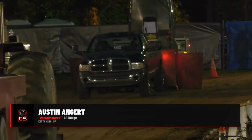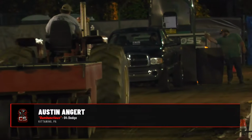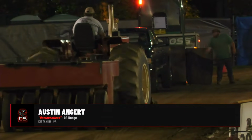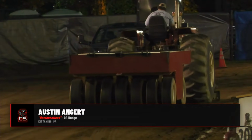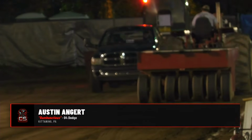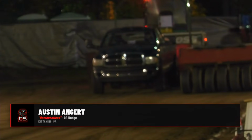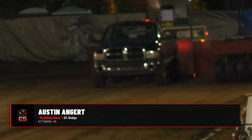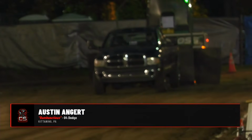Missed the pull-off by just 2 inches. So right up there with the leaders, but just shy of that pull-off position on Tuesday night, taking home that number 3 spot. So we'll see what he can do here tonight. Austin Anger with Rambunctious, looking to get out beyond 299. But you never know.